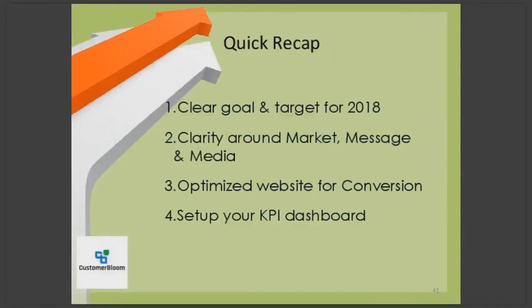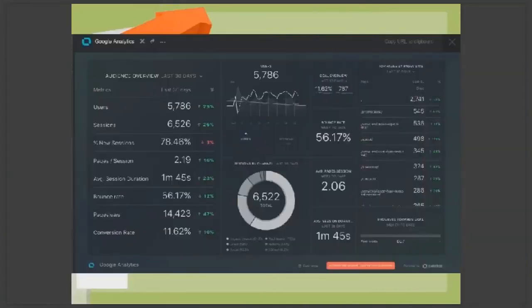So again, the quick recap here is clear goals targeting for 2018. Clarity around your market, your message, and your media. Really thinking through your avatar, really thinking through your strategy, and then optimize your website for conversion. Make it simple. Keep it simple, stupid. The KISS theory is all what it's about. And then set up your KPI dashboard. And we're going to show you just a couple of KPI dashboards before we get to the end here. But again, these are the top 4 things when trying to synthesize this whole thing into a very simple format.